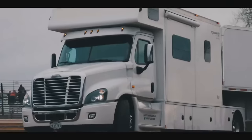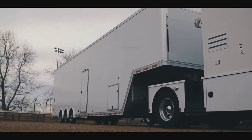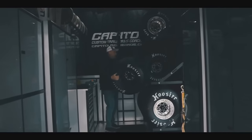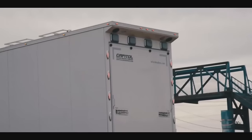Capital Custom Trailers and Coaches. We are the number one Renegade Toter Home dealer and the number one InTech and Bravo Sprint Car Trailer dealer. No one sells more Toter Homes and Sprint Car Trailers than we do. Check out our complete lineup at CapitalRenegade.com. If you're in the market for a Toter Home or a trailer, trust the people that are in the pits with you and that support the sport.